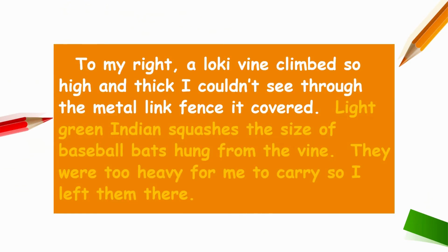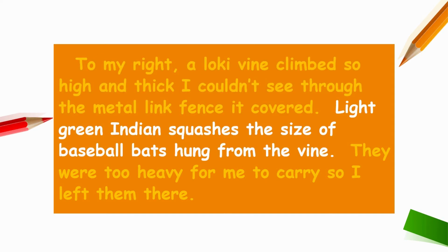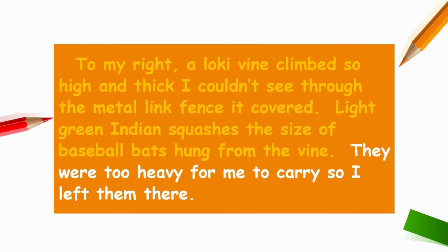To my right, a Loki vine climbed so high and thick I couldn't see through the metal link fence it covered. Light green Indian squashes, the size of baseball bats, hung from the vine. They were too heavy for me to carry, so I left them there.